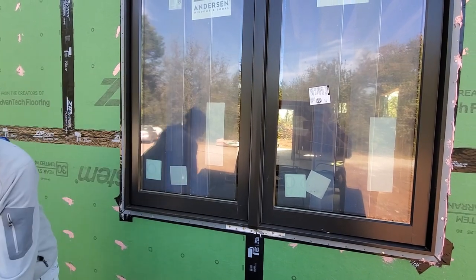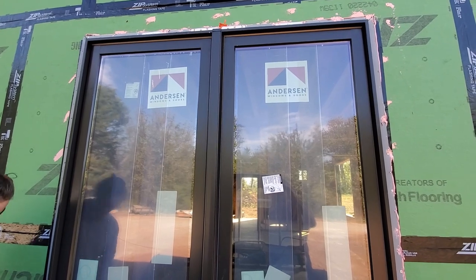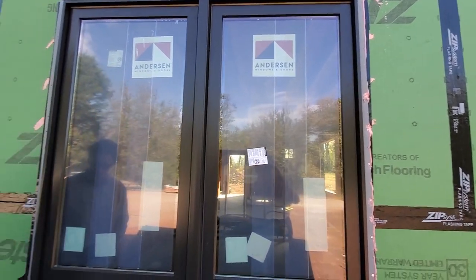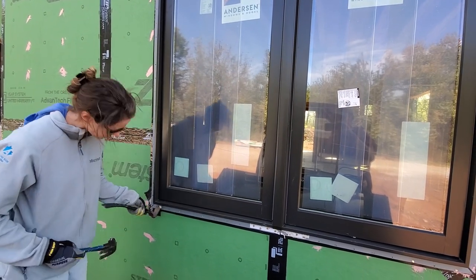So now we are trying to get this window out. Although it's already caulked in and nailed in on two of the sides anyways, two and a half, actually three of the sides. So now I gotta pull all of our nails out, take this out, and go put it in the other window.